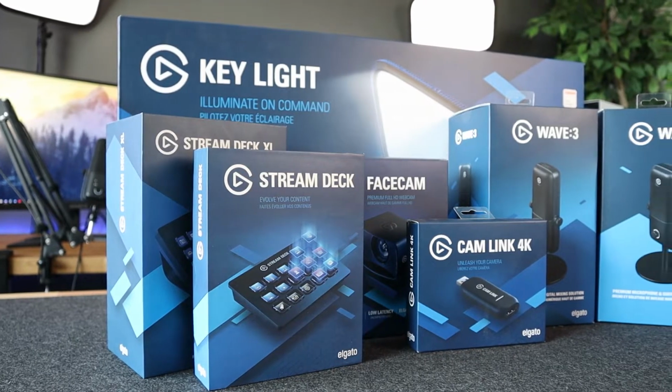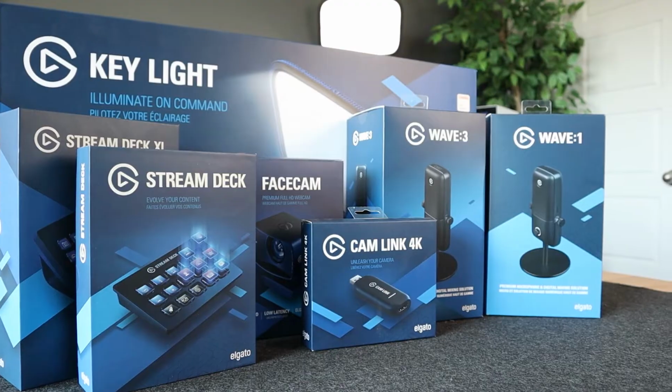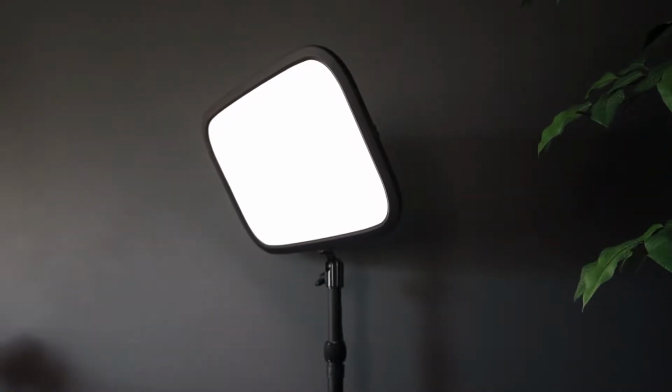So let's address the elephant in the room, and that's cost. Elgato has a reputation of pricing their products on the higher end of the scale, and these lights are no exception. You can absolutely find cheaper alternatives on places like Amazon, but there are generally two things you miss out on when you go for the cheaper alternatives. First is the build quality. When it comes to lighting, you get what you pay for.